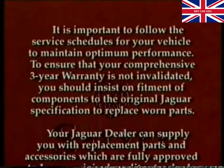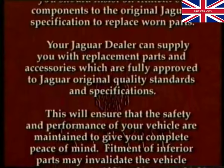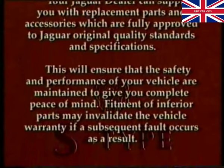Your Jaguar dealer can supply you with replacement parts and accessories which are fully approved to Jaguar original quality standards and specifications. This will ensure that the safety and performance of your vehicle are maintained to give you complete peace of mind. Fitment of inferior parts may invalidate the vehicle warranty if a subsequent fault occurs as a result.